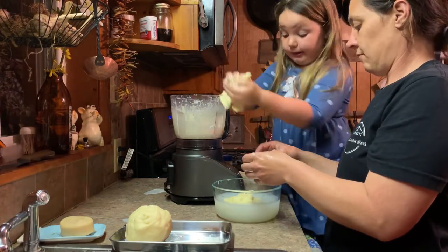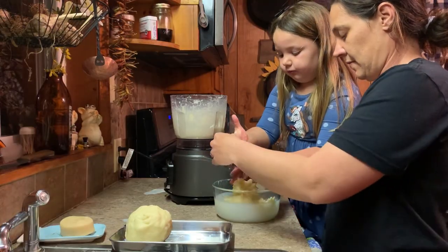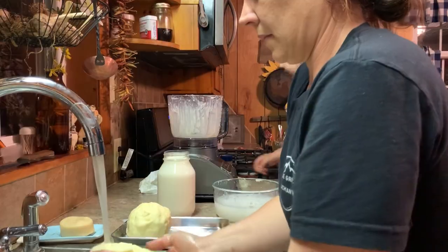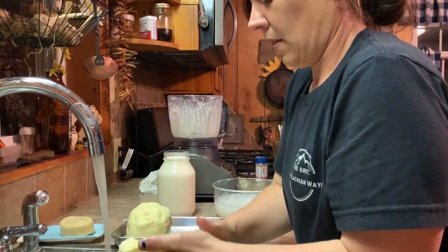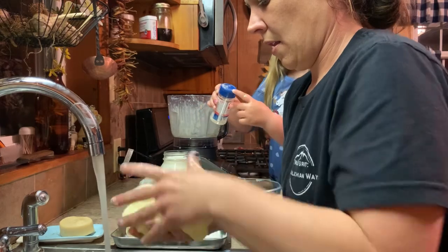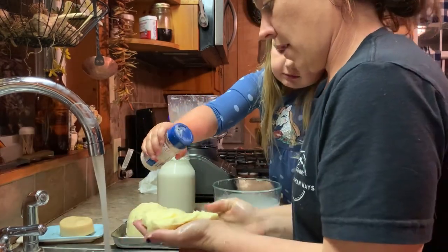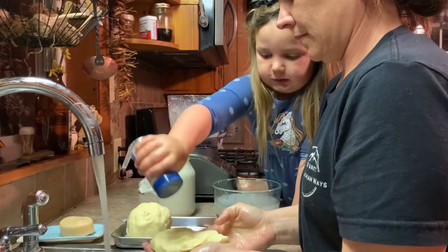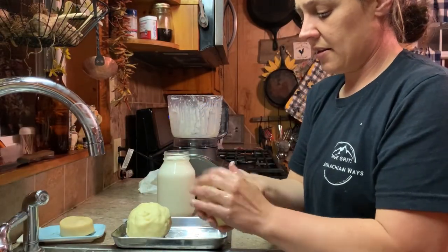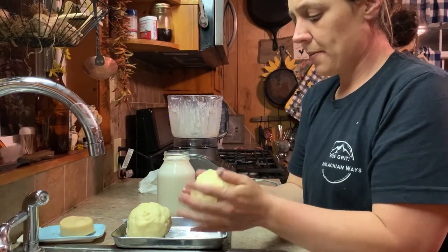Let's put salt on it. Alright, now let that sit in the fridge till tomorrow. Wrap it in some wax paper and stick it in the freezer.